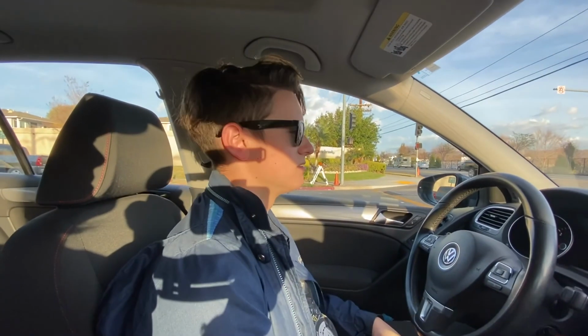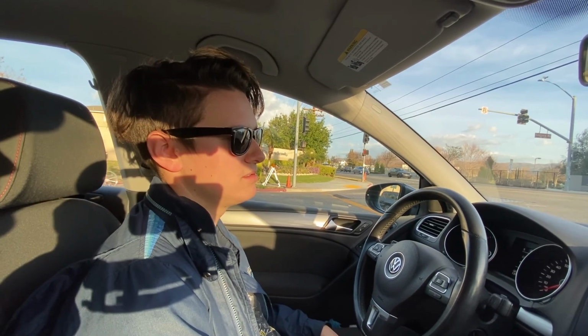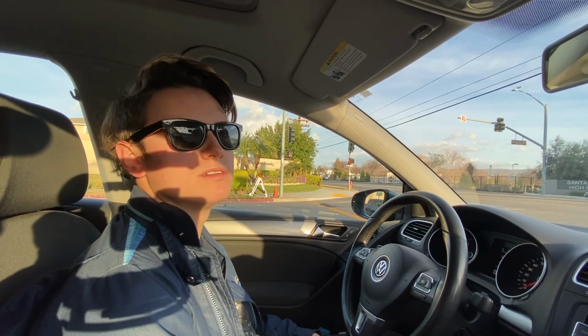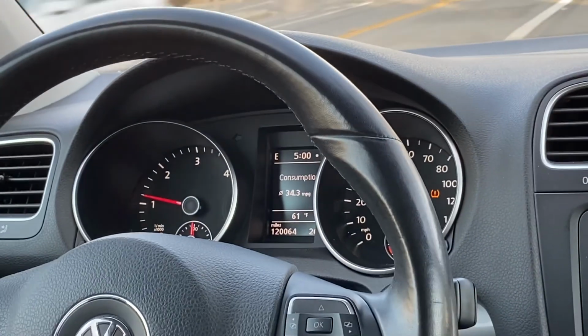Why did Dominic buy this car? Because Dominic was being a stingy little kid and didn't want to spend money on gas and have to buy fuel all the time, so we got a car that barely uses any fuel. He doesn't go anywhere. Is the car actually asking for fifth? Yes. Okay, so I just put it in fifth because it told me to.